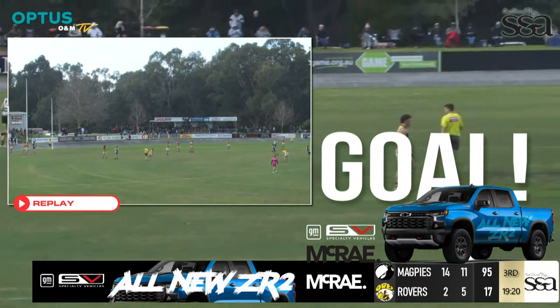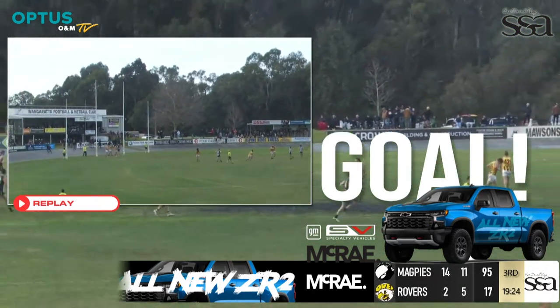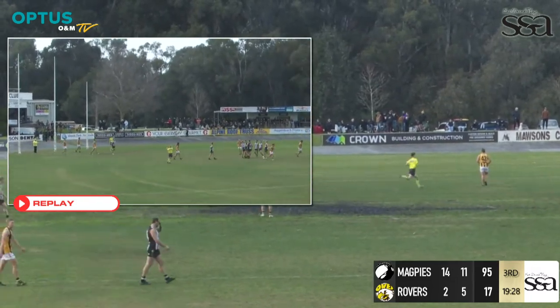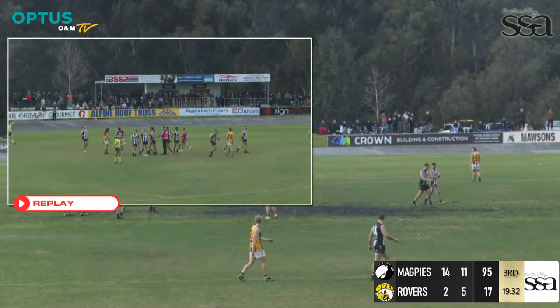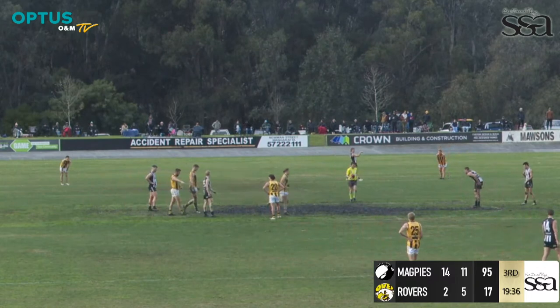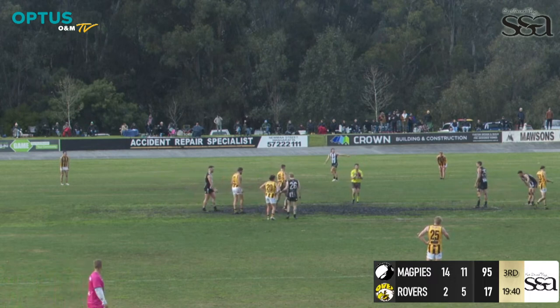And they're just absolutely dominating now, the Wang Magpies. They're up to 9 inside 50s this quarter, 47 for the game, and Wangaratta Rovers have only had 25 inside 50s. The marks inside 50 are 15-1 throughout the day. Jackson Clark's been really good this quarter with 5 touches, and he's had 13 for the day. Dan Sharrock's up to 4, and Braden Melville's had 4 this quarter as well.